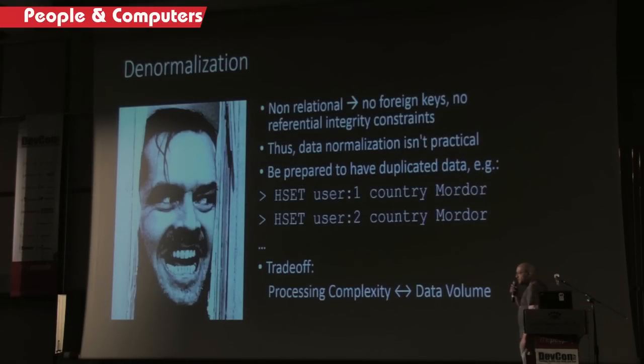Another pattern that you see a lot in NoSQL databases is denormalization. We're really used to having our data normalized in SQL databases. NoSQL offers no referential integrity, no constraints, so you need to denormalize your data. And that usually means you'll see a lot of data duplication inside your database. If, for example, you're keeping the country for each of your users, you'll see the same country being repeated for each user.